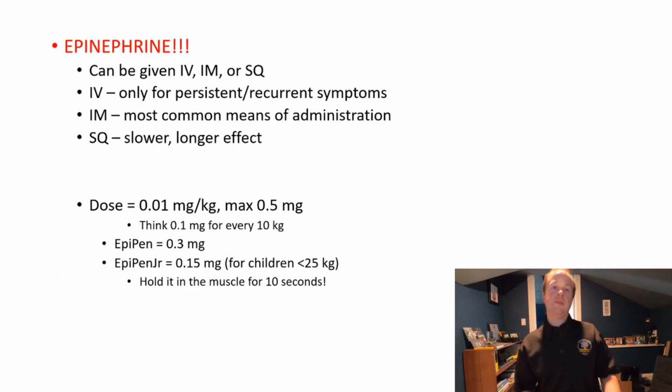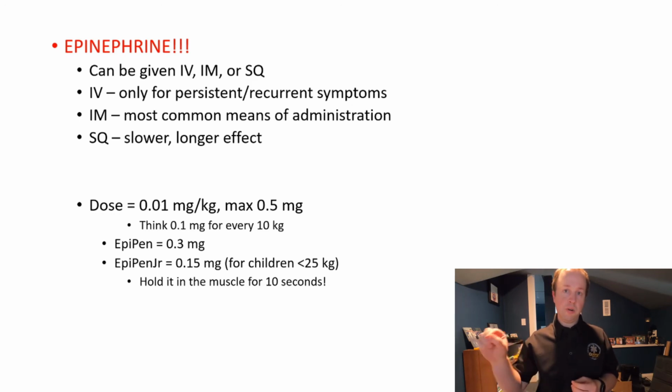As for dosing, most people think of 0.3 milligrams as being the main dose. Really, the weight-based dose is 0.01 milligrams per kilogram, up to a maximum of 0.5. And so the way to think about that, particularly when you're having to deal with kids, is for every 10 kilograms that they are weight-wise, they get another 0.1 of epi.